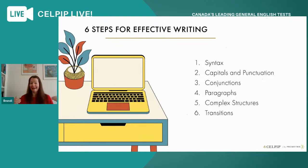And once you've got that, you can paragraph the ideas. So remember, one paragraph talks about one main idea. When you begin a new main idea, you're going to start a new paragraph. It helps your reader out so much to do it that way.